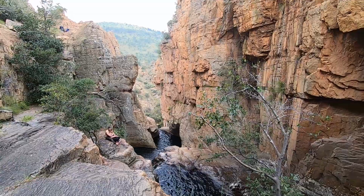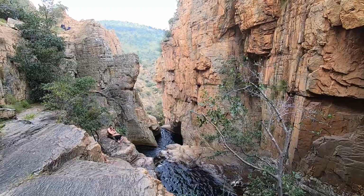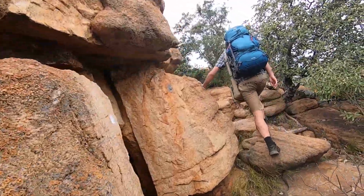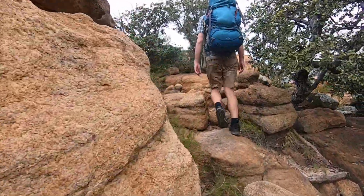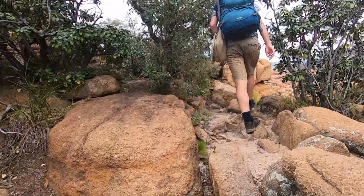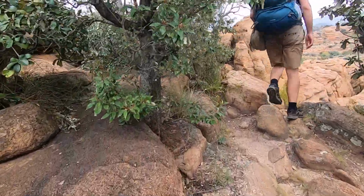There are also some rock pools that you absolutely should not jump into because there's no way out of them once you've jumped into them. So always check the rock pool before you jump in and make sure that it is actually possible for you to climb out of the rock pool again once you're in the water.